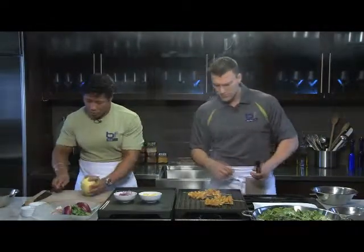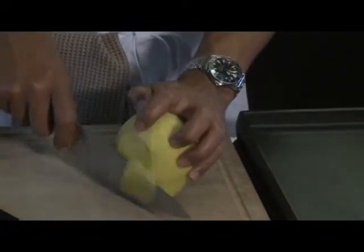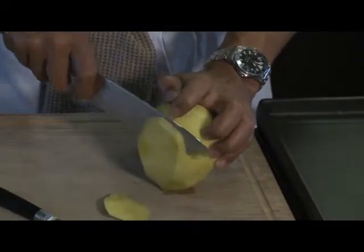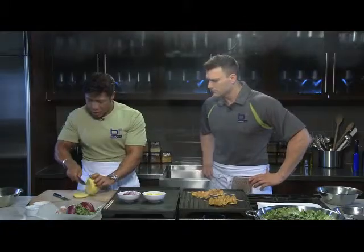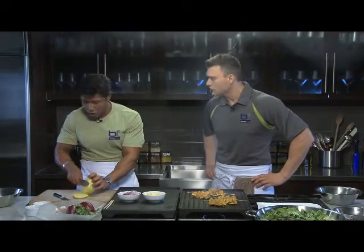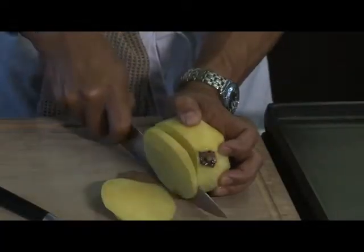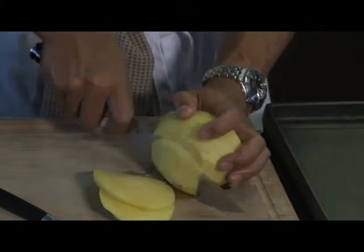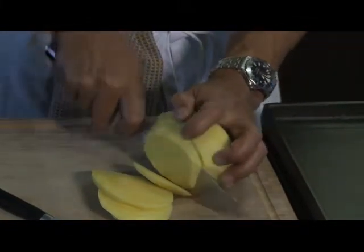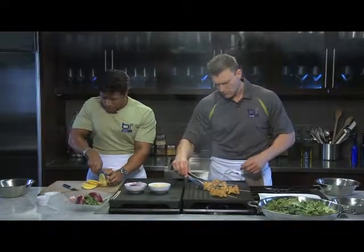Now we have the mango. So what we're going to do, Joe, is what's called julienne. Impress me with your julienning abilities. What we want to do is slice it until we get to the stone, as you refer to it. Yeah, the stone, Joe. So nice julienne. We're slicing it first, till we get to where the stone is.